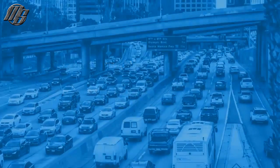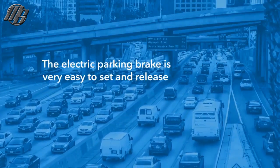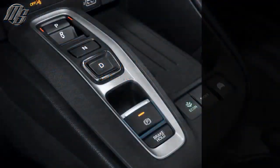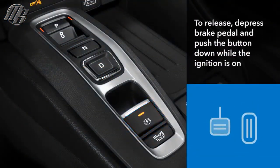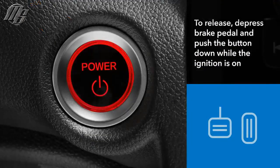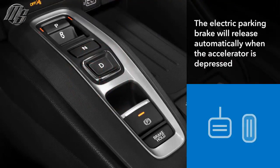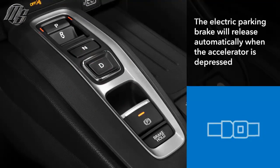This vehicle's electric parking brake is extremely easy to set and release, and the automatic brake hold feature enhances convenience when driving in stop-and-go traffic. Simply lift the button to set the brake. And to release it, just depress the brake pedal and push the button down while the ignition is on. The electric parking brake will also release automatically when the accelerator is pressed, assuming the driver's seatbelt is fastened and the transmission is in gear.